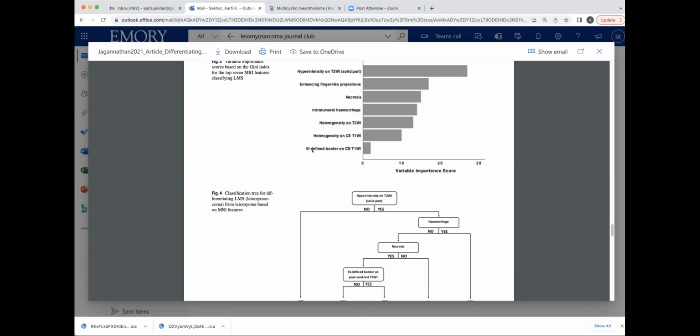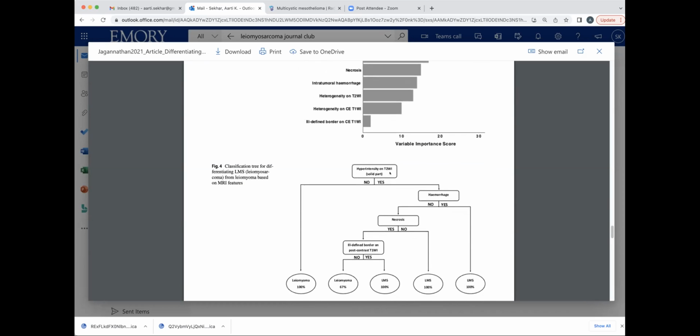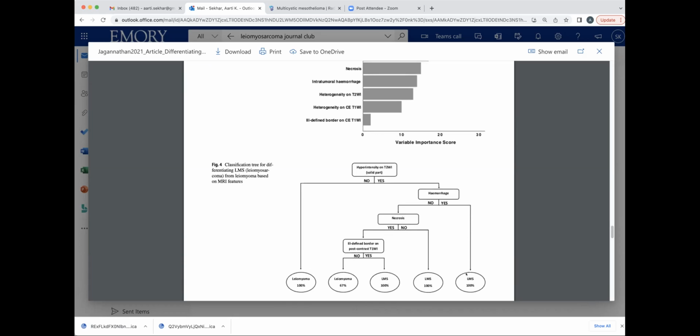And then the other thing I thought was interesting is the least important one was actually the ill-defined border, which is something that we've been talking more about for a while. Yeah. Mm-hmm. And then I also thought this was interesting. If it's hyperintense and it has hemorrhage in it, then it's most likely a leiomyosarcoma. So I thought that was interesting.